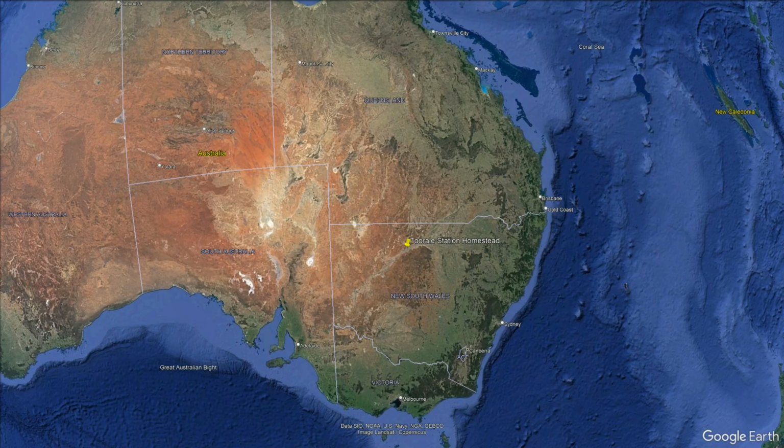Well, I'm finally here. See, it says Toorale Homestead. So let's go and have a look. Now I've got to find some lunch. Over here it looks like probably in the day was a horse and buggy shed. Probably developed to tractors, cars, whatever.